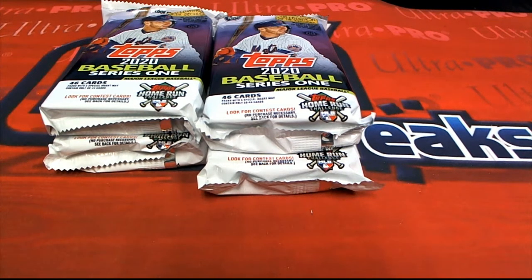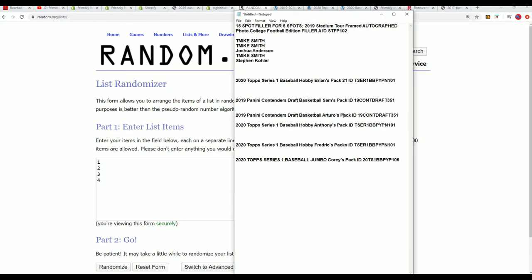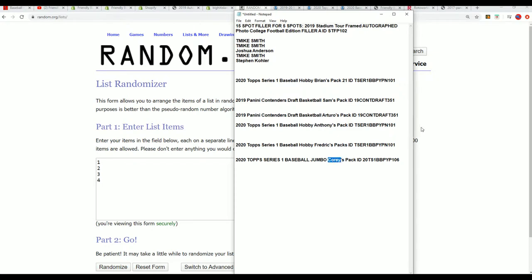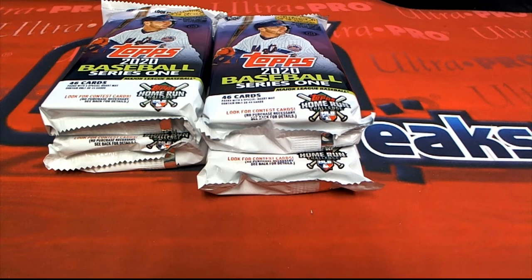Good luck to you, Anthony. Let's see what happens in your pack selection and everything coming up for you. Anthony's got some packs, or a pack, in this jumbo. And so we'll randomize this and see which pack you get popping out in jumbo baseball.